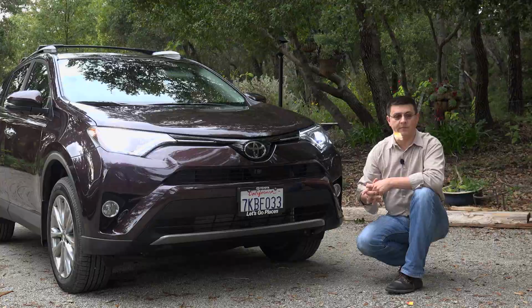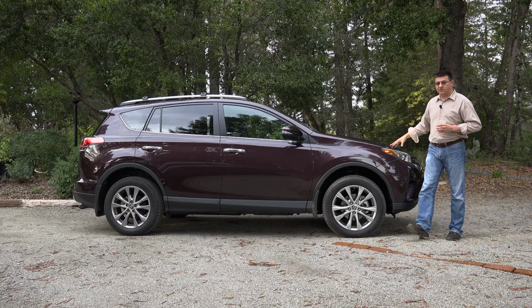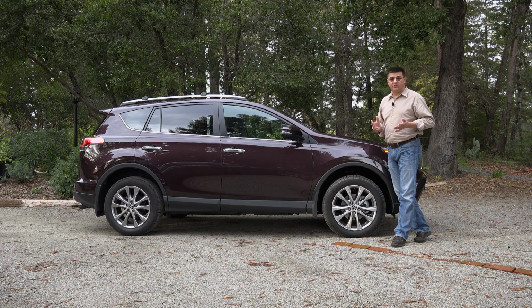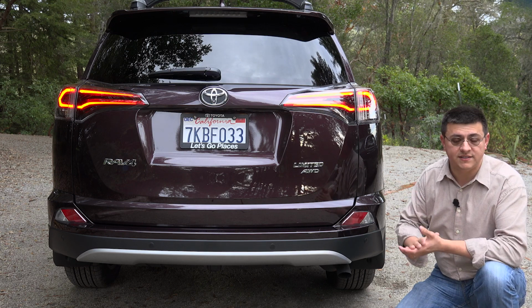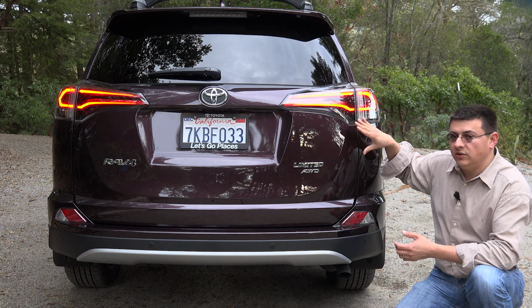We also have a radar sensor located right here behind this large Toyota logo because we now have adaptive cruise control in the RAV4. At a hair under 180 inches long, the RAV4 is one of the larger entries in this segment. It is a hair shorter than something like a Nissan Rogue or a Jeep Cherokee, but it is a decent amount longer than a Hyundai Tucson or a Ford Escape.